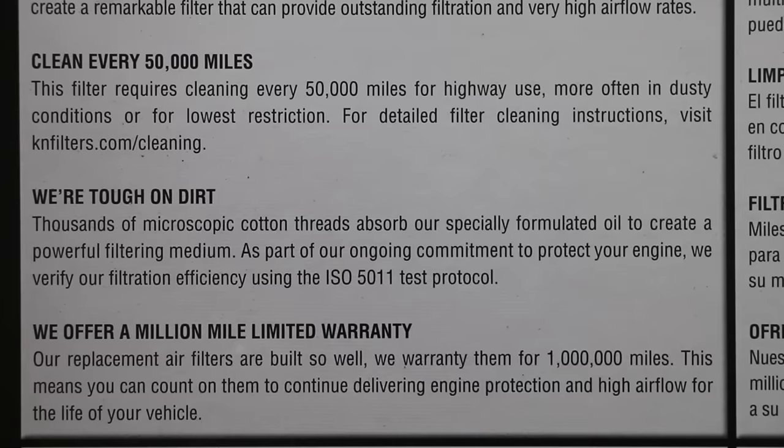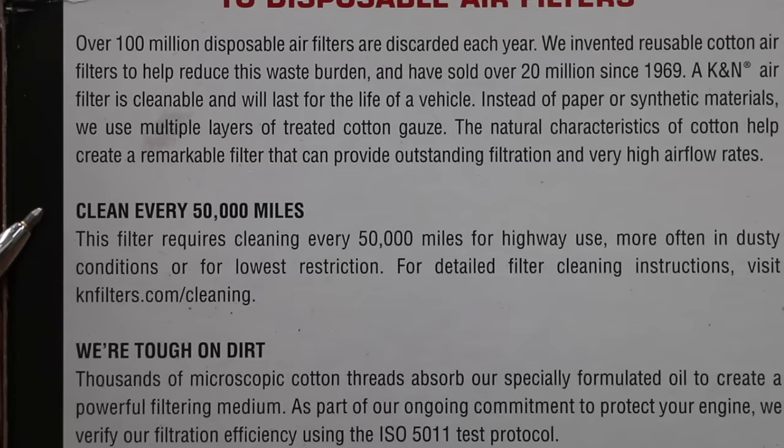K&N claims we're tough on dirt. Thousands of microscopic cotton threads absorb our specially formulated oil to create a powerful filtering medium. Most of the paper air filters need to be changed out every 12 months or 12,000 miles, but not the K&N. It's good for 50,000 miles. Made in USA.